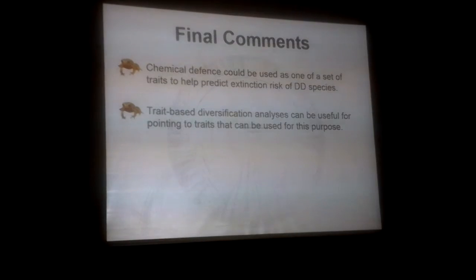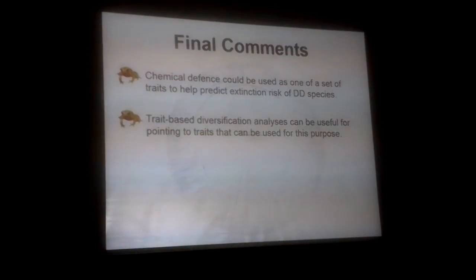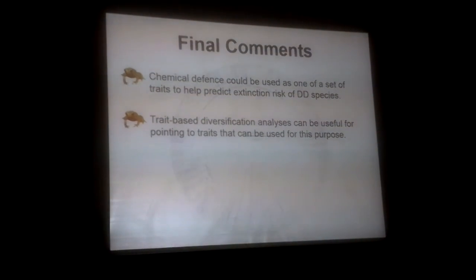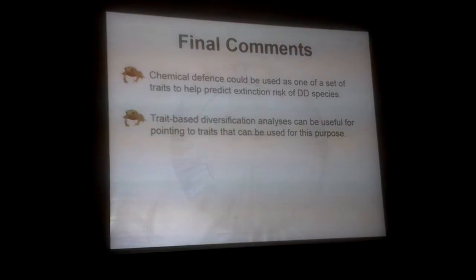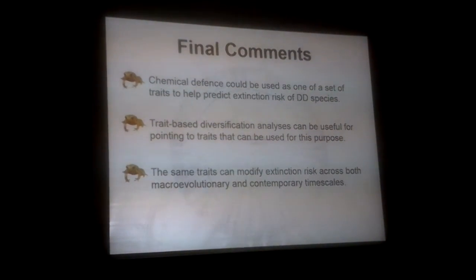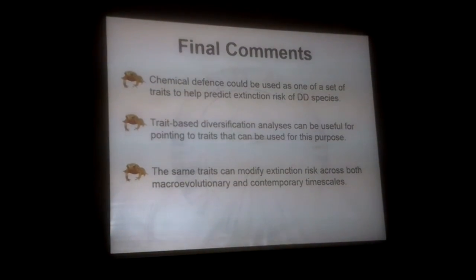Trait-based diversification analyses, so these background extinction analyses, can actually be used, at least in this case, to find traits that are useful for predictive modelling of IUCN red list status and therefore extinction risk. And the same traits, presumably, are able to modify extinction risk across these vast timescales and across vastly different types of threat.